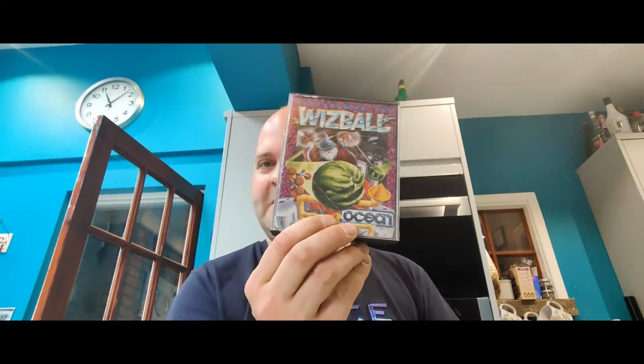And then the one that my brother sent me a picture of, and I couldn't work it out because every time I tried a reverse image lookup using Google, it kept coming up with a melon. Any guesses yet? Whizball on the ZX Spectrum.